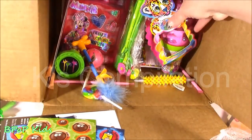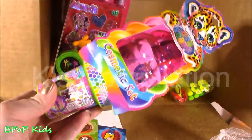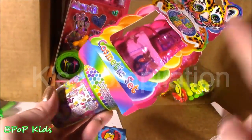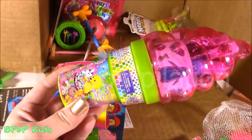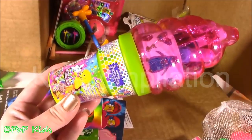But this... jackpot. This is totally what I used to have. Lisa Frank. Little cosmetic set. Lisa Frank was the number one thing. I think my whole room used to be Lisa Frank. I had the stationery, I had the makeup, I think even my bedspread.